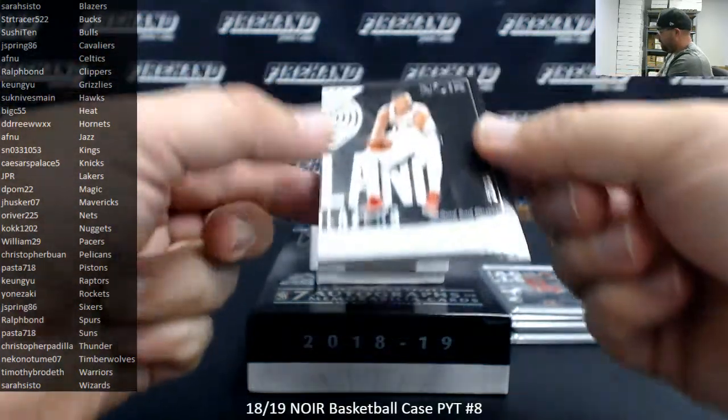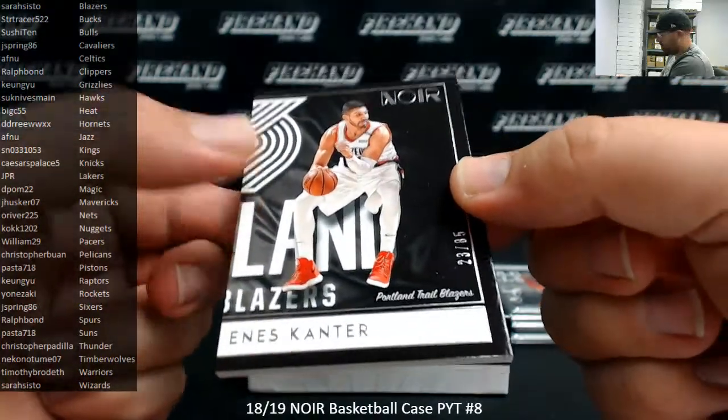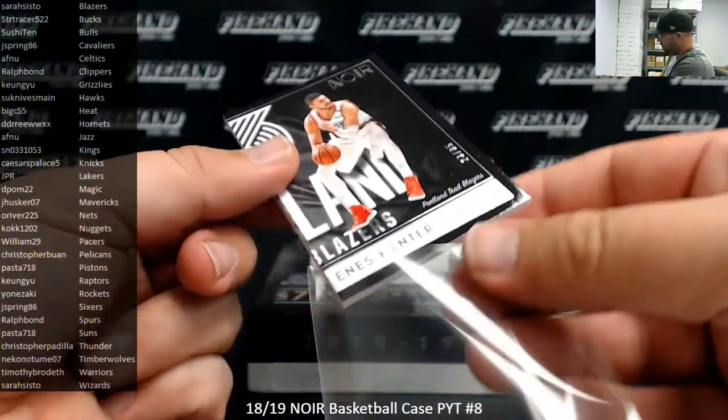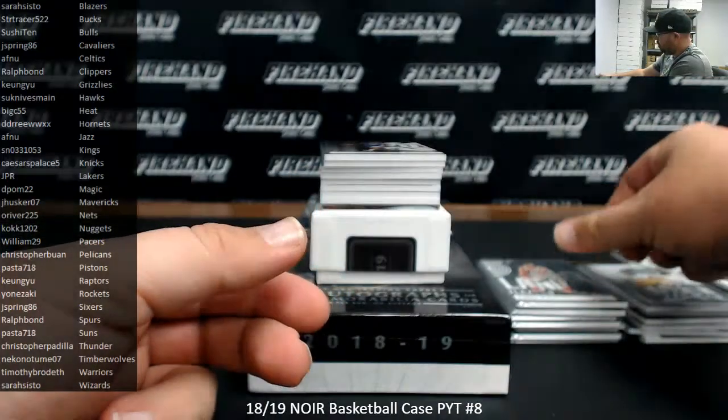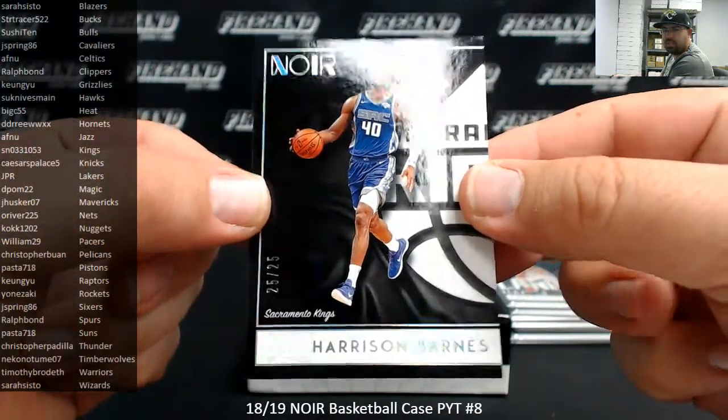Number to 85, Enes Kanter, Blazers, going to Sarah Sisto. Number to 25, Hall Silver, Harrison Barnes, Sacramento Kings, going to Shun.